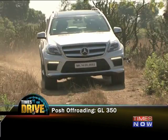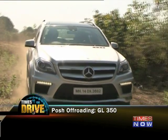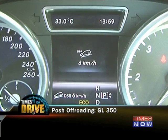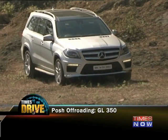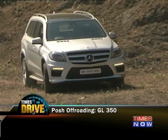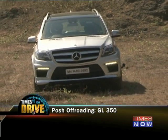Then there is the hill descent function and the ESP program designed for off-road driving. You've got ABS or anti-lock brakes as standard, of course. There's DSR or downhill speed regulation to control how quickly you can go downhill. For proper grip, the car has 4MATIC, an all-time four-wheel drive system. And then there's ESP or the electronic stability program to help as well.